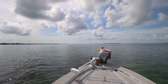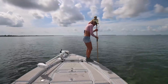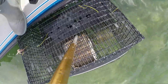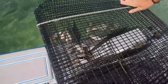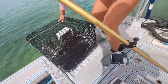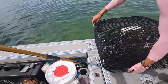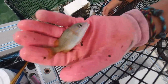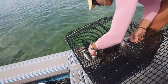Bounce forward, forward. Got it. Please let there be little baits. Let's see what we got going on. Woo! All right. Quite a few. Take this. Try to keep them in the corner. Yeah, some smaller ones in there. Good. That's what we want. Open the well. All right, here we go. Yeah, there you go. Nice. That's pretty, a nice little grunt right there. That's the gumdrop, we like to call them. Let's see if we got any more.